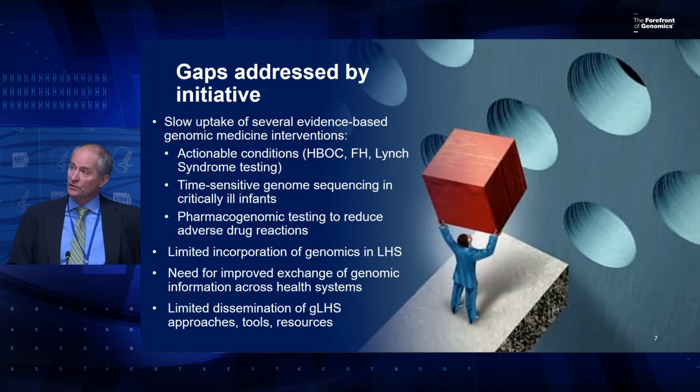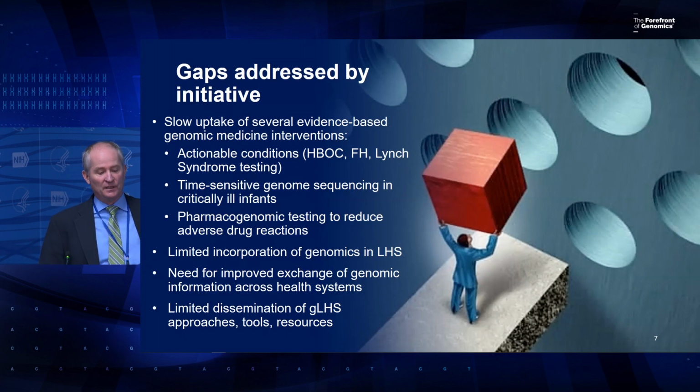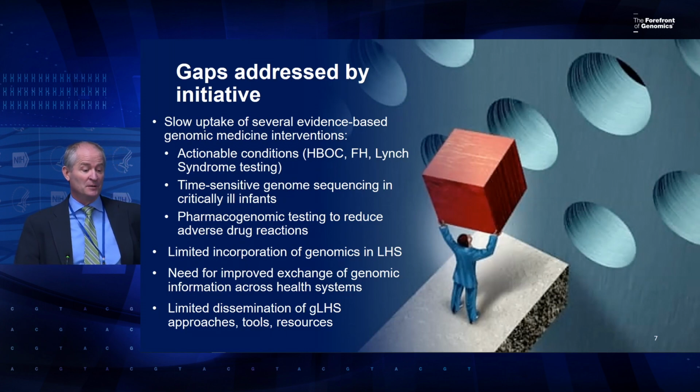So we recognize that there are many gaps. Using the example of clopidogrel, there was a black box warning in 2010. It's 2023, 13 years later, and we're still prescribing clopidogrel in those circumstances. But we think there's plenty of evidence-based genomic medicine interventions, whether it's monogenics with hereditary breast and ovarian cancer, time-sensitive genome sequencing, or pharmacogenomic testing.